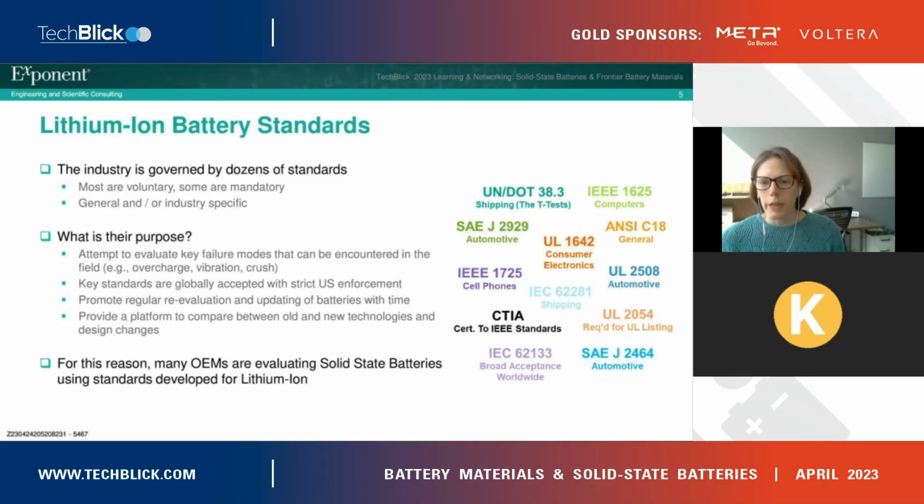Now, lithium-ion batteries are governed by a large variety of standards, and the purpose of these standards is really to try to understand and predict how the batteries are going to fail when they are released to the market, and understand how that can impact the end user.